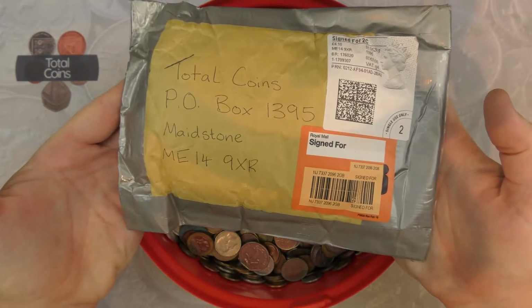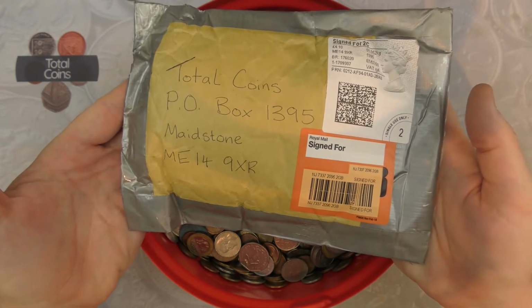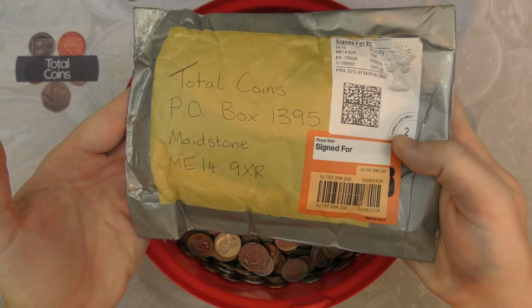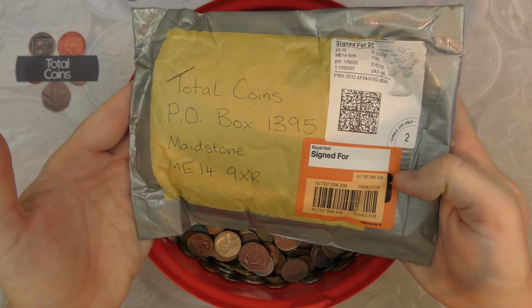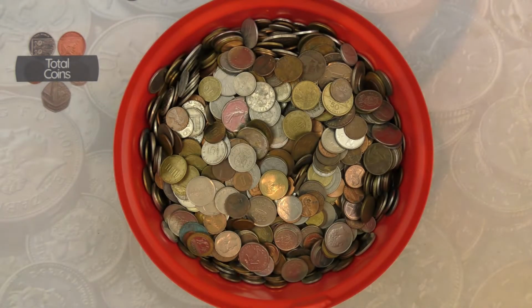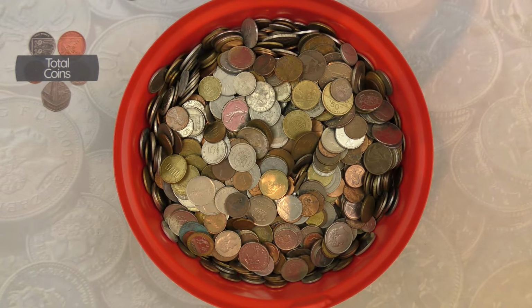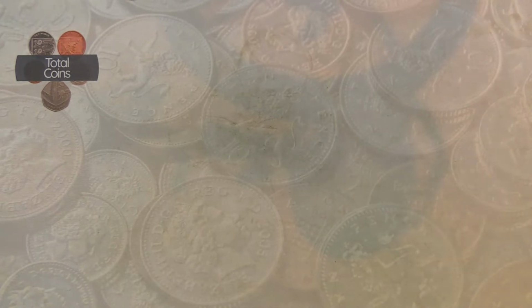Well, I now have the parcel. So next week's World Coin Hunt and the week after is going to be going through this, and then at the end of the second video I will be announcing who it is going to be getting sent to. I've already arranged who's going to be getting it, and I am looking forward to getting into that bag, because from what I saw on Laughter's video there were some amazing coins in there. So with that said, let's crack on and have a look at the albums.